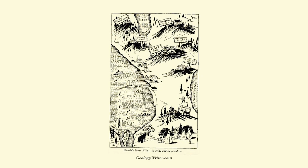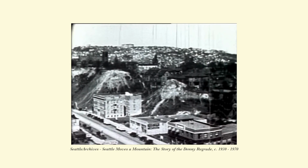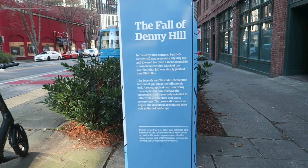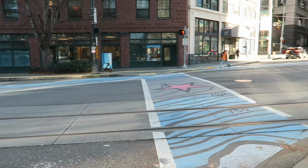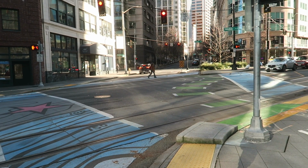So basically Seattle was full of a bunch of hills, and Denny Hill was one of them, and they regraded that, so just kind of got rid of the hill, moved some of that land throughout the city. So it's kind of cool because the crosswalks on that intersection have the original topographical markings of how high that section of the hill was.